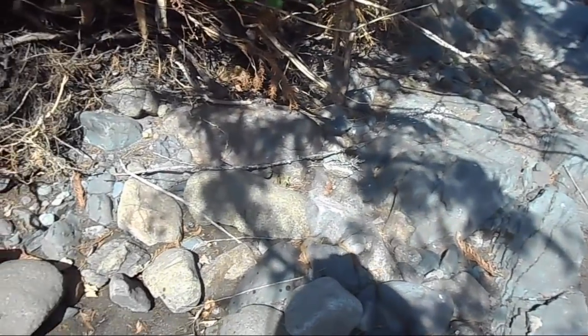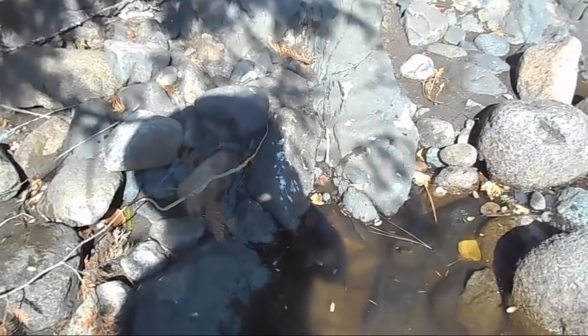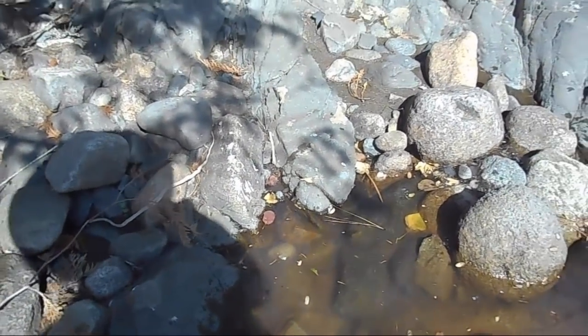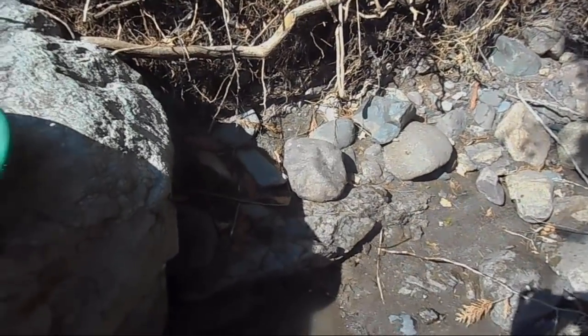Right on bedrock, big boulder. Old, old tree roots. Oh, that could be a good little spot. Again here, a little boulder wedged in amongst the bedrock. Looks nice. Well, we can go up there for now.